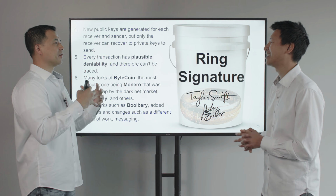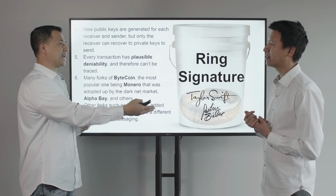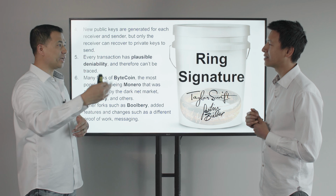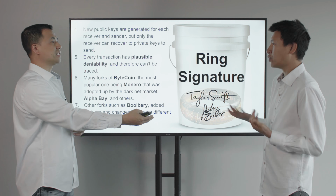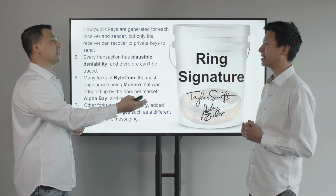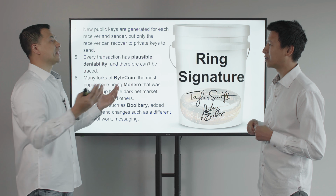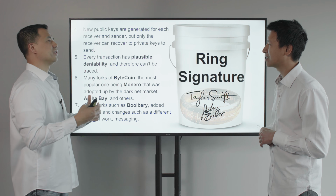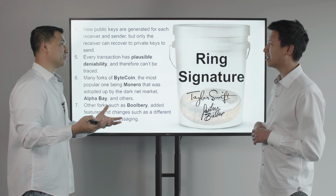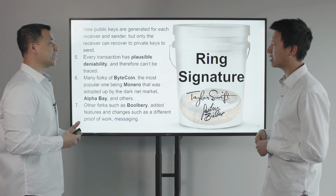Let's just say that I'm part of that group, and I send you a transaction, and you're the only one that has the private key to resend it to someone else. Is it possible for you to come back and say that it was me who sent it to you? Of course it is, because I know who sent it to you. But let's just say that I deny it because I'm part of that group. Sure, you can deny it. So that means that there's no way that you can 100% prove that it was me. But you have the private key to send it, so it can be done then.